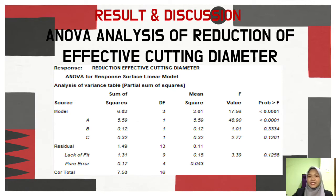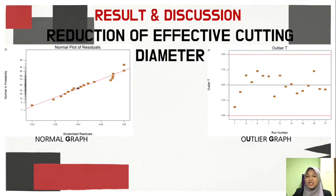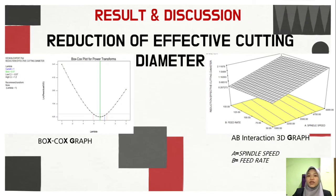For ANOVA analysis, the following is the sequence from the most significant to not significant factor for effective reduction of cutting diameter. It can be seen that spindle speed is the most important factor for effective reduction of cutting diameter, followed by depth of cut and feed rate. This is the 3D graph interaction. Because we want the effective reduction of cutting diameter to be low, the AB interaction graph shows that the spindle speed needs a minimum range and the feed rate a maximum range.